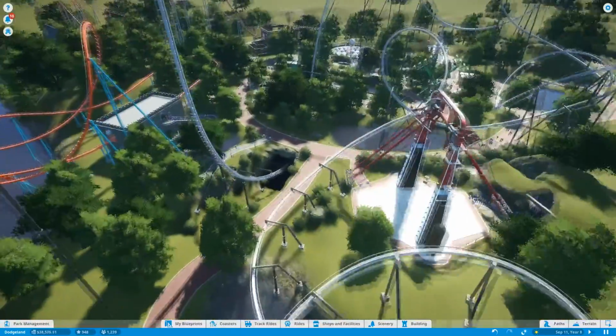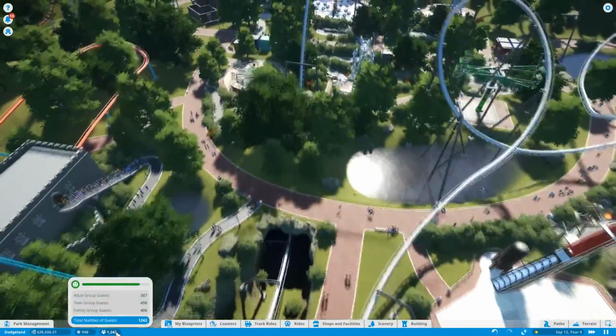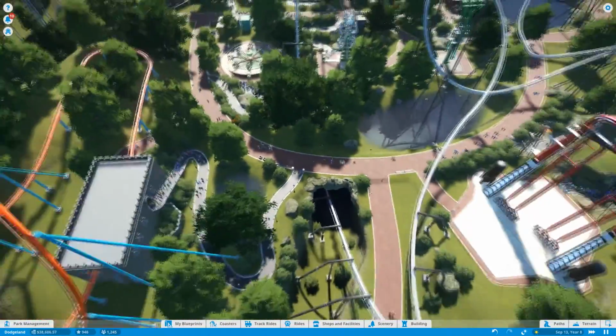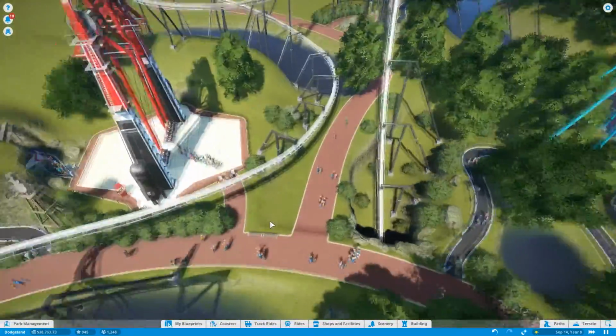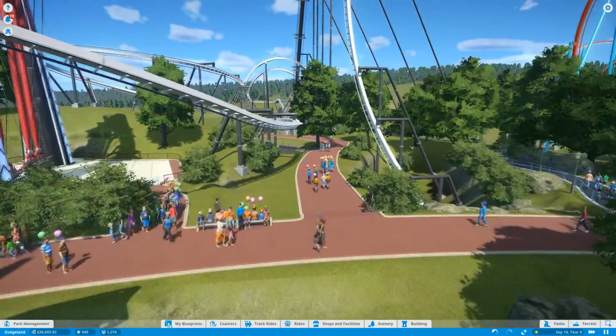Now that we got that open, one of the things that we got to do is watch out for all of the guests that are going to begin flooding this way. We have about 1,200 people in the park right now, which is a pretty good number of people for, I guess, the size of the park is actually growing to be quite large. But yeah, look at them. They're all getting off, and they're all moving over to this brand new ride that just opened up.